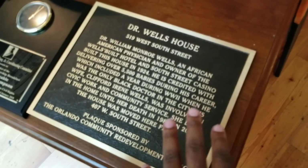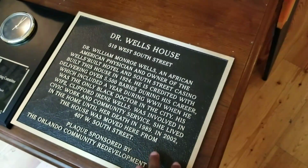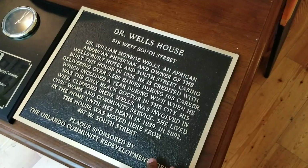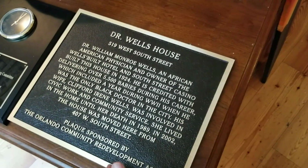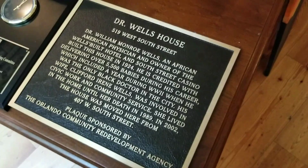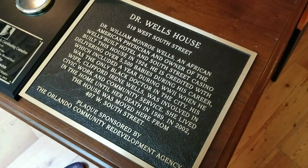This place, the Wells House, is based off of Dr. William Monroe Wells, African American physician and owner of the Wells Built Hotel and South Street Casino. He built this house in 1924, and about 5,500 babies, he helped deliver them, which I believe. He passed in '89 at 93 years old.